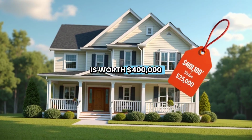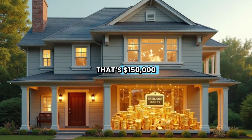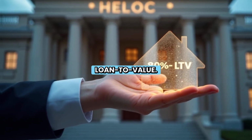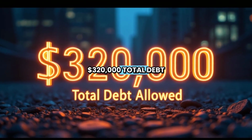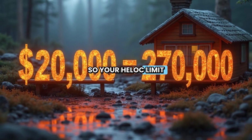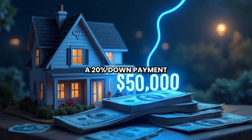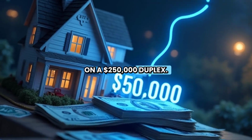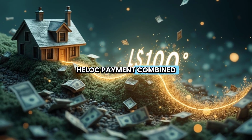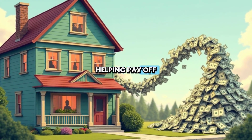Let's say your home is worth $400,000 and you owe $250,000 on the mortgage. That's $150,000 in equity. A bank might give you a HELOC for up to 80% combined loan to value. So in this case, $320,000 total debt allowed. You already owe $250,000, so your HELOC limit could be around $70,000. You use $50,000 of that to make a 20% down payment on a $250,000 duplex. The duplex rents for $2,500 a month. Your mortgage and HELOC payment combined are $2,000. That leaves $500 a month cash flow, and the tenants are helping pay off both loans.